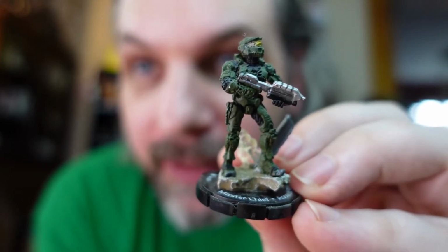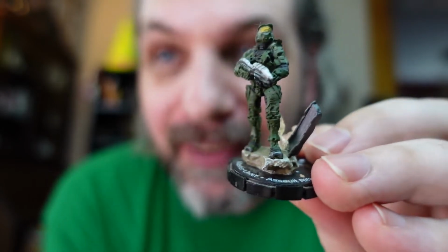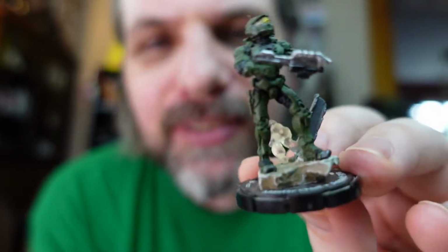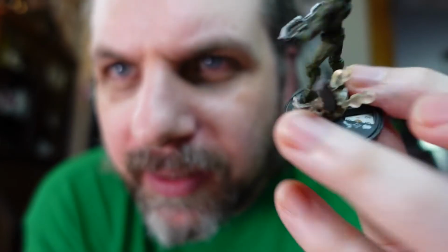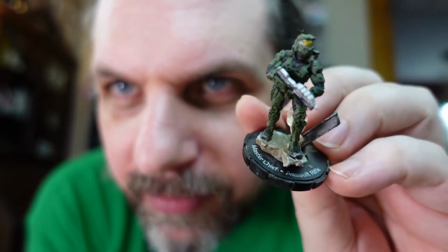But they look really cool. I mean, I'm guessing if you do know how to play them, that they're a lot of fun. Yeah, this is a cool figure. They put a lot of work into the sculpts on these for being so small. A lot of detail. Very neat.